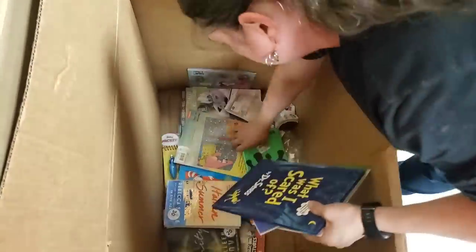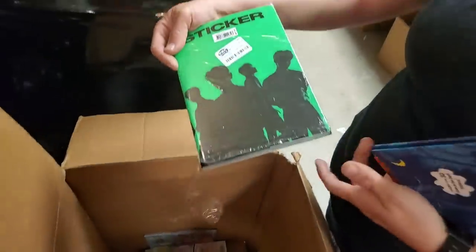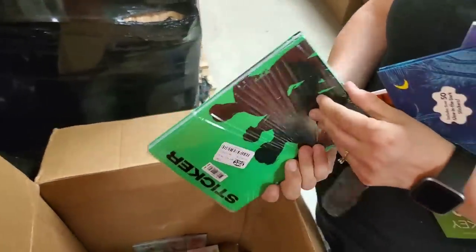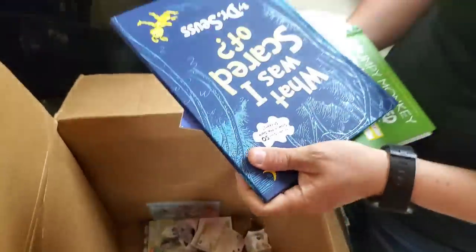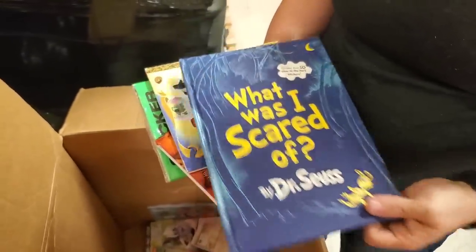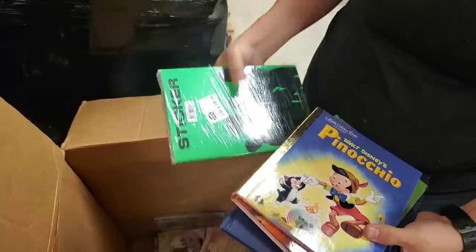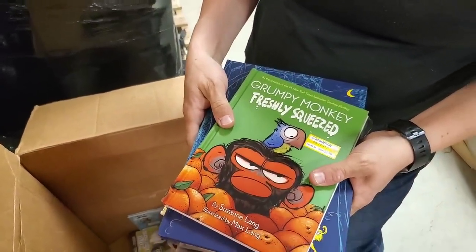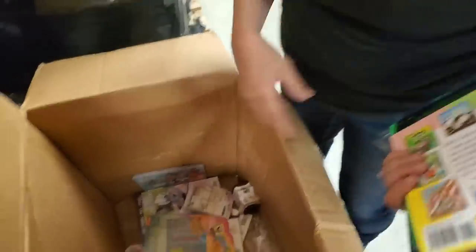Got a bunch of stickers. Is this a whole book of stickers? Not sure what that is. Okay, we'll look it up. What was I scared of? Dr. Seuss. Pinocchio. Grumpy Monkey. Freshly squeezed monkey.